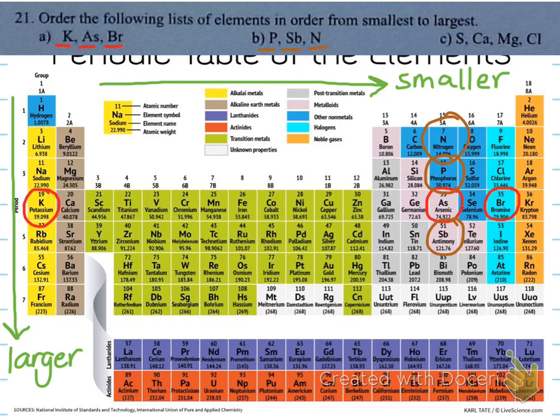Letter C, we have sulfur, calcium, magnesium, and chlorine. So this is kind of asking us to do a couple at the same time, okay? So we want to go from smallest to largest. So we definitely know calcium is going to be bigger than magnesium or sulfur or chlorine because it's in period 4 and the rest of them are in period 3. Okay, so calcium is going to be our largest, which will be our last one that we list. Now, we go from smallest from left to right. So based on that, the smallest is chlorine, next is sulfur, then magnesium, and then calcium.